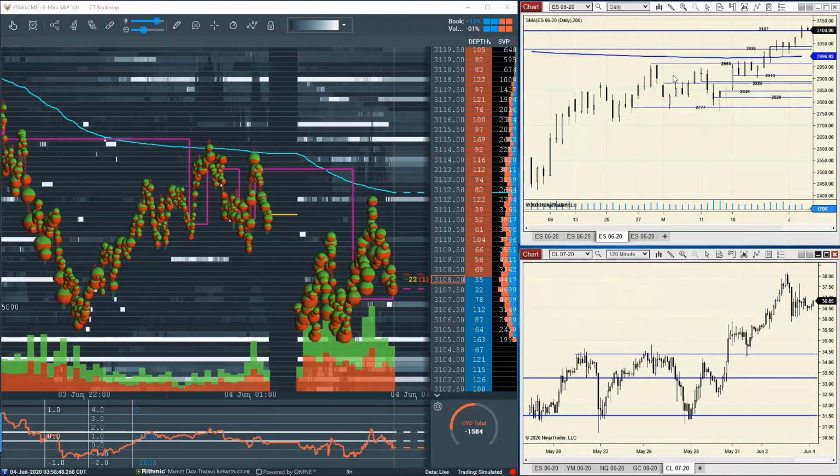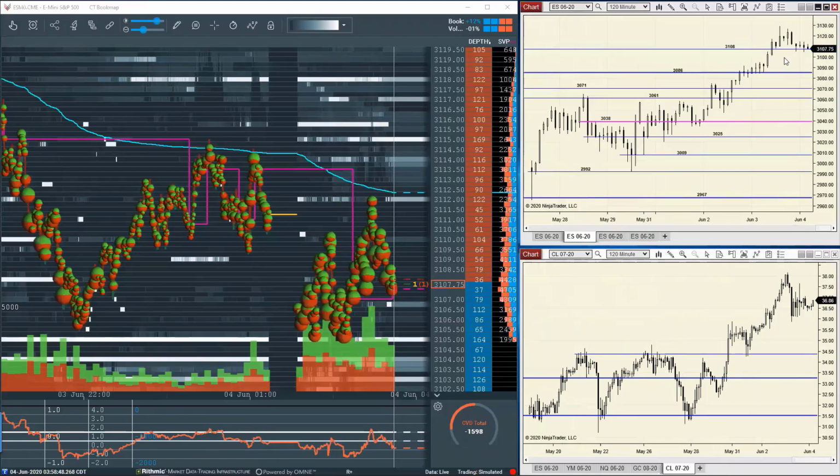Taking a look here with SPOOs, we are just kind of testing this 3107 area. Looks like we may have finally reached an area where we're getting a little bit of a pushback. We talked yesterday about the 3117 area. Beyond that 3107, we got up there and the market kind of stalled in that area. Then we pushed above there, going into the close around 3125, 26.